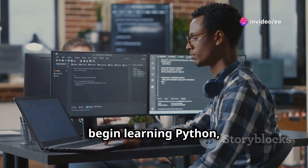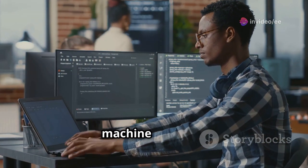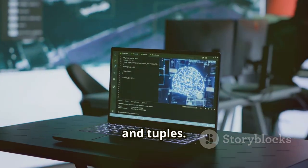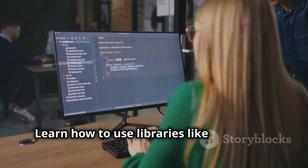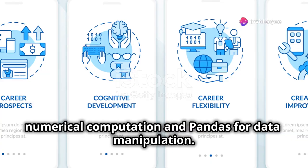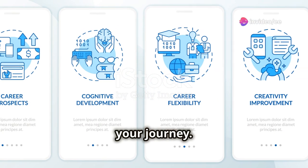Simultaneously, begin learning Python, a versatile programming language for machine learning. Focus on data structures like lists, dictionaries, and tuples. Learn how to use libraries like NumPy for numerical computation and pandas for data manipulation. These tools will be invaluable throughout your journey.